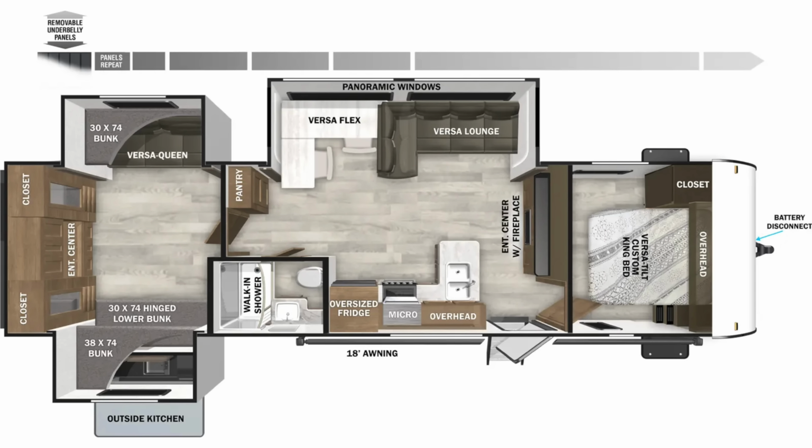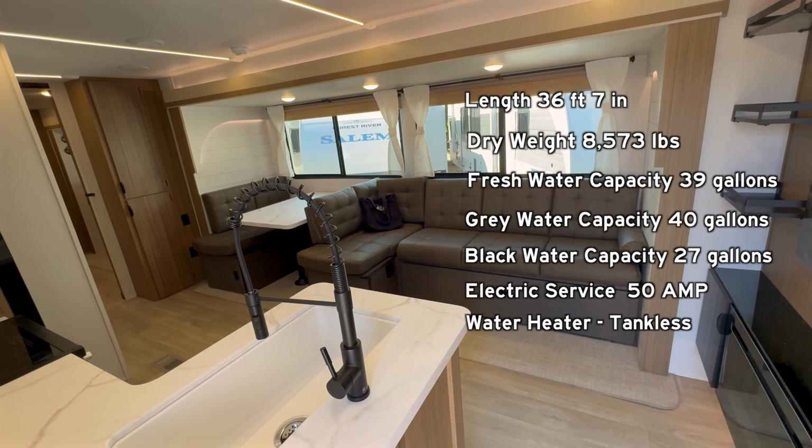The brand new 2026 Salem 31KQBTS, an amazing bunkhouse with 2 opposing slides in the bunk room. Y'all, you can take your whole family, your parents, your in-laws, just everybody. Y'all come on in and let me show you what is in this great camper. All right, let's come on in this 31KQBTS.